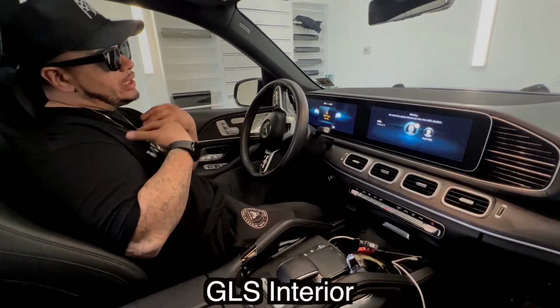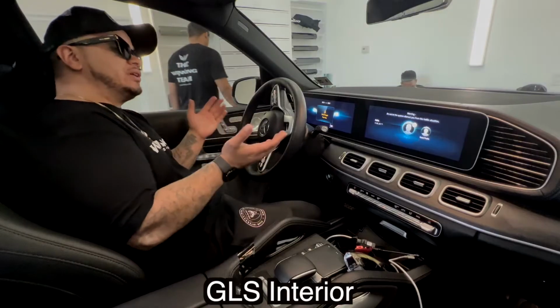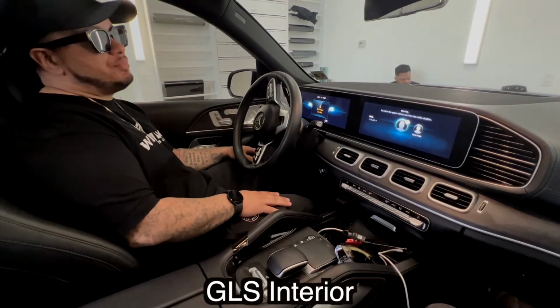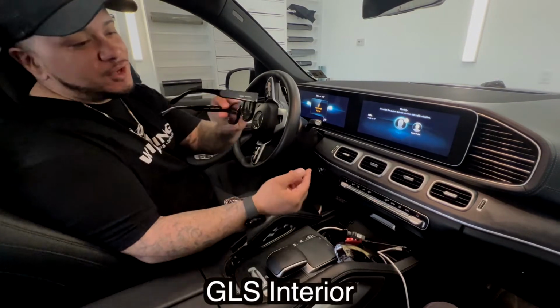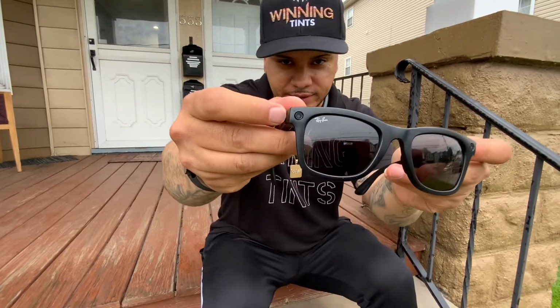In my opinion, for 70, 80 grand, I think it looks pretty good. I mean, compared to the Tahoe, it's kind of similar. Compared to the Escalade, it's kind of a cut above what you see going on here. Keep in mind, it is a Mercedes-Benz. I mean, the name does matter. Would you rather have Ray-Bans or would you rather have Louis Vuittons? See, these are Ray-Bans, right? But you see these little circles right there? Can you catch that?